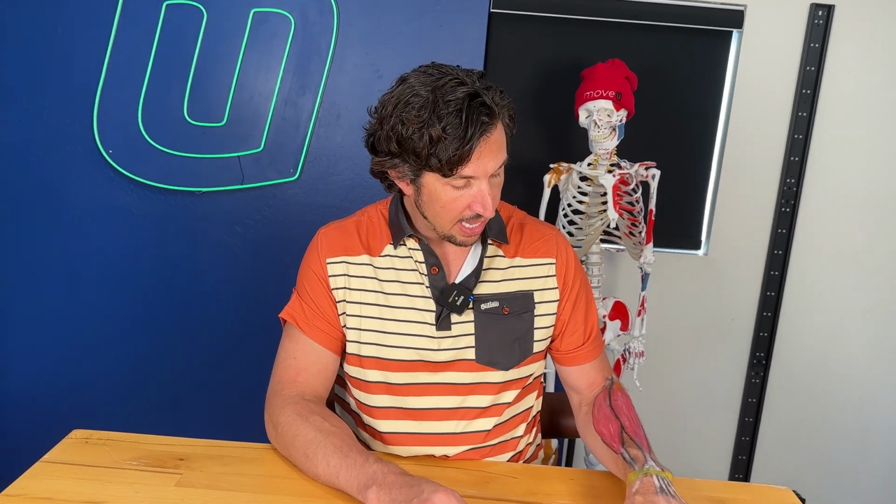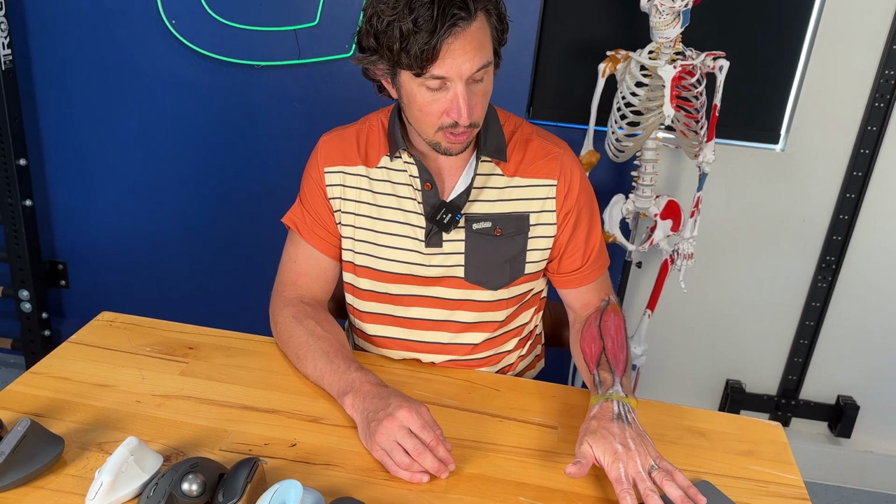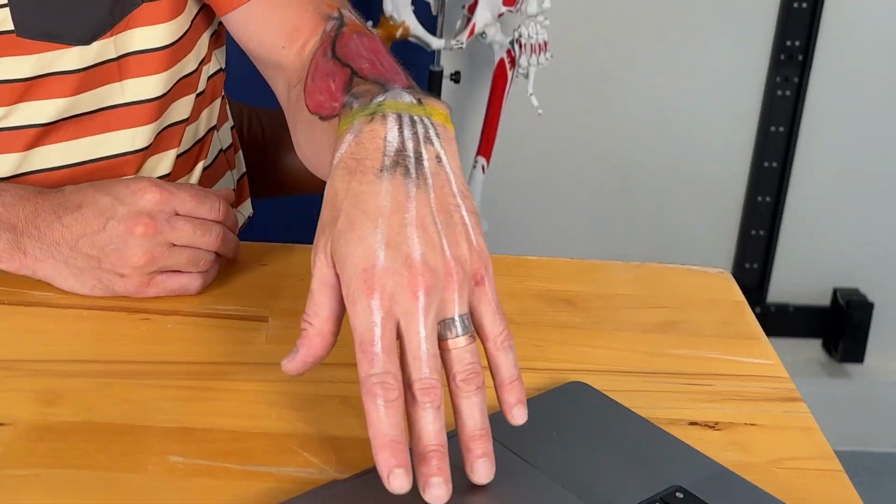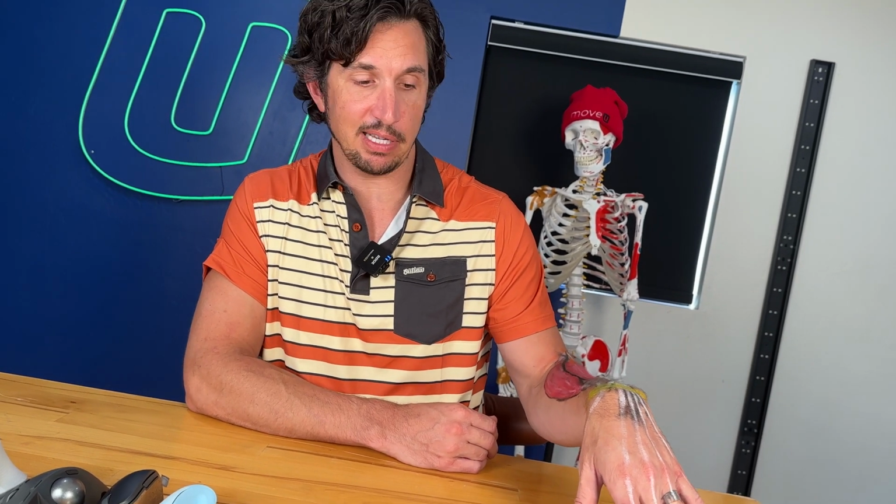These muscles, what they are is they extend the wrist. So whenever you're using your trackpad, if these muscles would just deactivate, your hand would do this. This is what it would do. So if you want to fix your pain, if you start doing this, you're going to do better because you're not using the muscles. It's very difficult though.